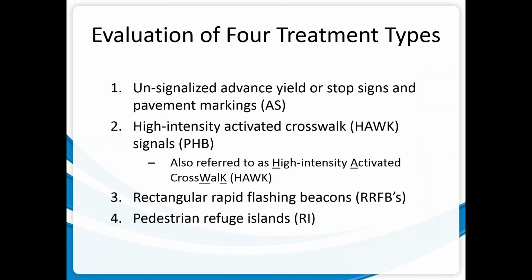So, as Dan said, the idea was that we wanted to narrow down what are some of the most promising countermeasures that we needed to know about their effectiveness in order for agency officials to make better informed decisions on what kind of effect that they might expect from implementing one or different options of countermeasures at pedestrian crossings.